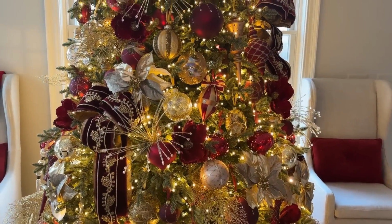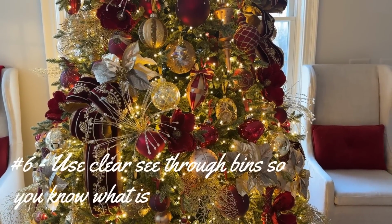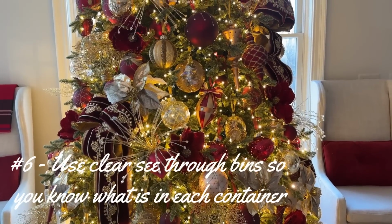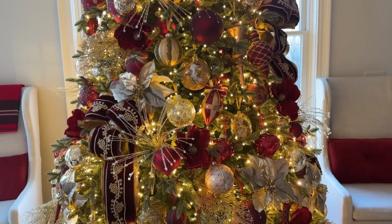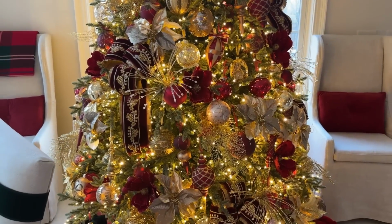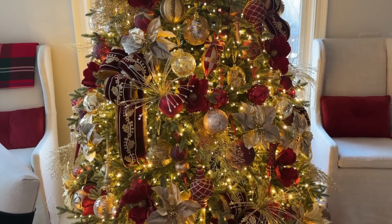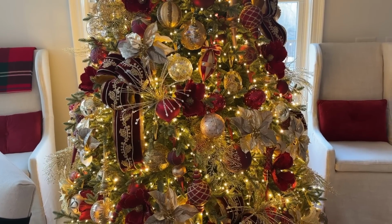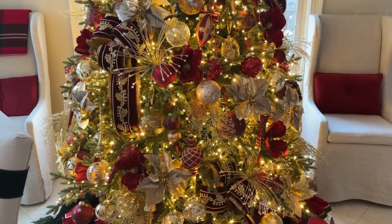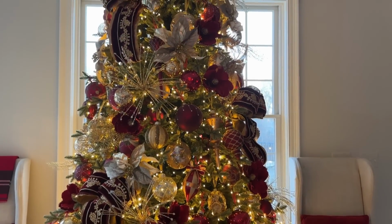I'm not able to show you right now because everything's such a mess in the garage, but I've moved all of my containers, all the new ones that I bought, to clear see-through bins so you can see what is in each container. And if I'm not able to tell what is in the container just by seeing through it, because I'll put a lot of items in it, I'll put a label, but I'll put the label on the inside of the bin.